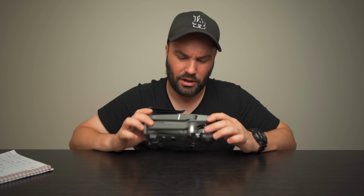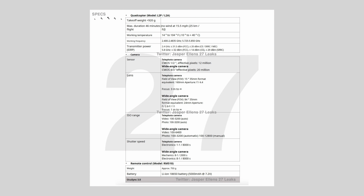Now this came in at 907 grams. The Mavic 3 is meant to be 920 grams, so a little bit bigger. It's for the big boys. Now, I wrote down a whole load of stuff here. So, November the 15th, Mavic 3 Cine. Like I said, the SSD inside the Cine is probably what's going to add the extra bit of money that you're going to have to pay for it.